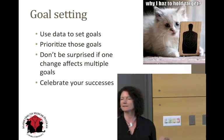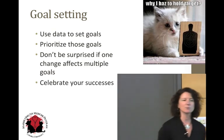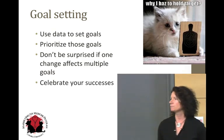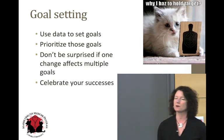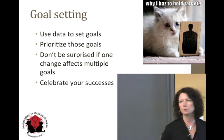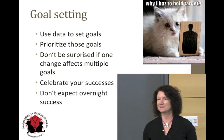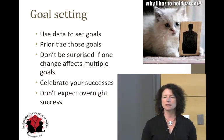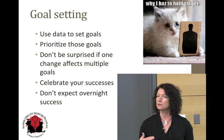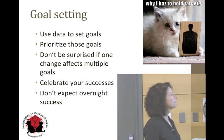Celebrate your successes. I'm not good at this. I'm trying to get better at it, remembering to actually celebrate when things go well, recognizing that you know you've got more work to do, right? But it's really, really important in our line of work that we celebrate what we have been successful at before we move on to the next task. And don't expect overnight success. It takes time. Things take time. And it may even take some kind of cultural shift or a shift in way of thinking for your shelter, and that doesn't happen overnight.